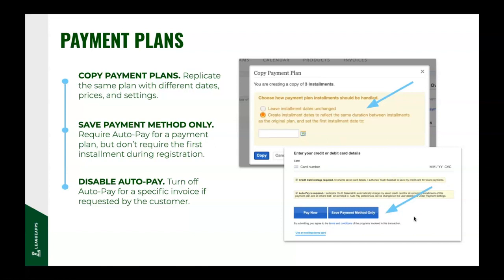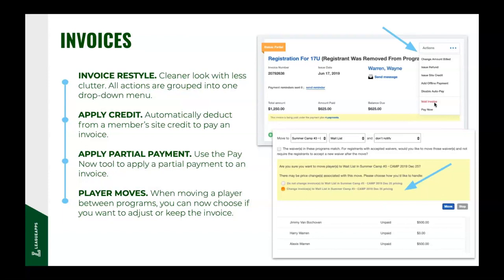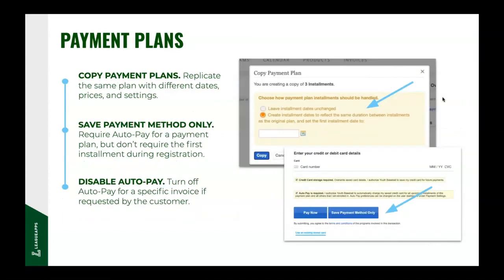This third action, disable auto pay, is specific to payment plans, but you'll see that it's right here on an invoice action. And what it is, it's again more flexibility for you to manage how your customers pay. So you can require auto pay, but you may have someone that really doesn't feel comfortable with it, or you've set up special payment terms with them, you can go into their specific invoice and click disable auto pay. And then that specific invoice will no longer be enrolled.